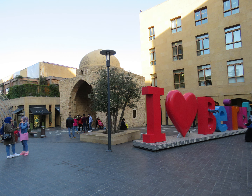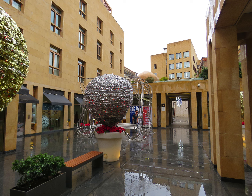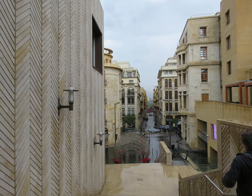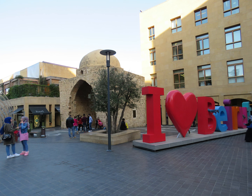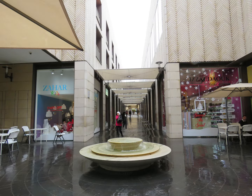Beirut Souks is a modern and exciting shopping and entertainment district in Beirut. It has over 200 shops, many restaurants and cafes, and a cinema complex. The architecture is a mix of modern and traditional Lebanese design. It is a great place to experience the culture of Beirut.